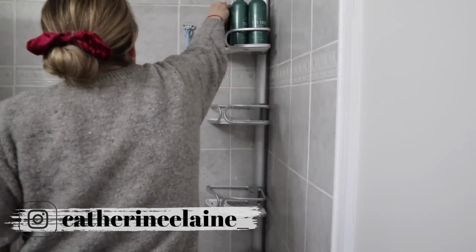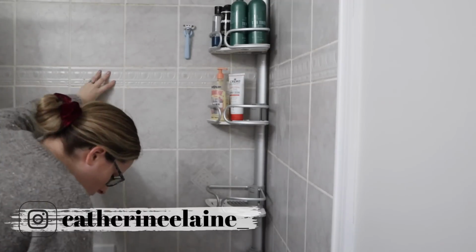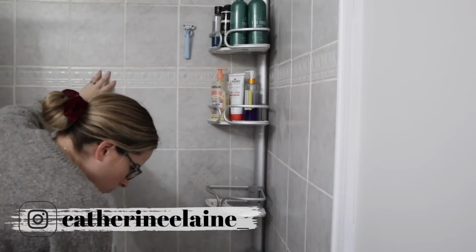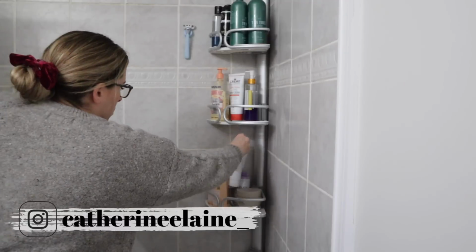As I was putting all of the products back onto the shelf, I was being very mindful of what I need, what I actually use, and getting rid of anything that I no longer use or just empties that I had left in my shower and didn't throw out when I should have.